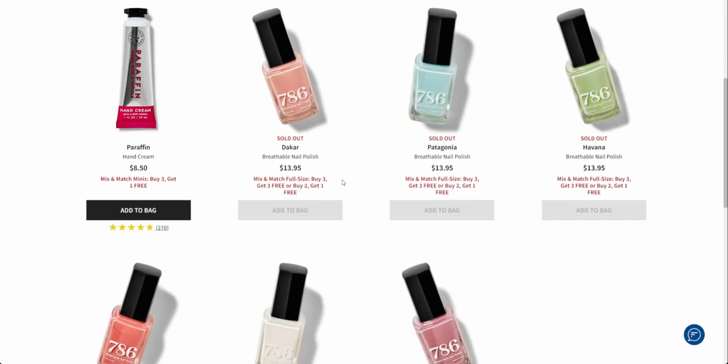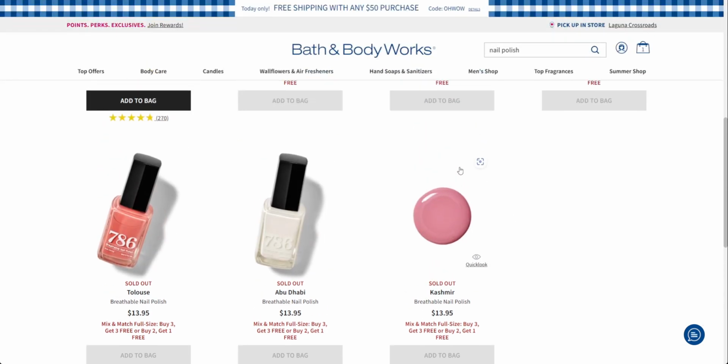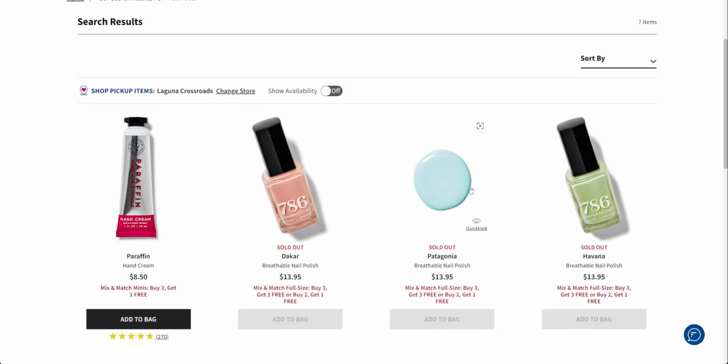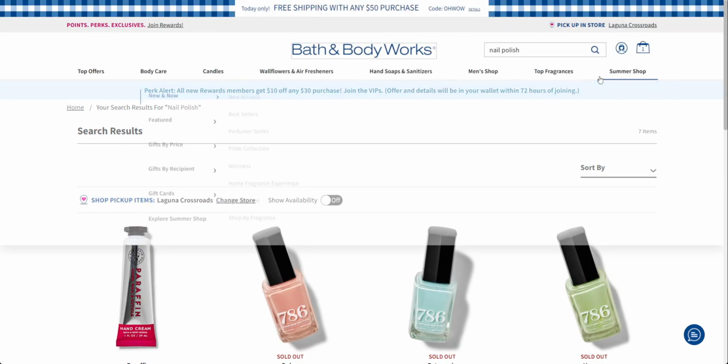Also, I want to show you, look at this, all sold out, all sold out. And I did click into here to see if there are any reviews on these nail polishes right now, and there are no reviews yet. I'm curious how nice these are, like, do they chip, or how do they apply? I'm just really curious about that. They're beautiful colors, so that's really fun. I'm really excited about that.